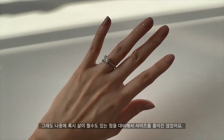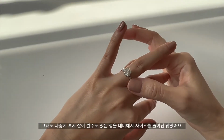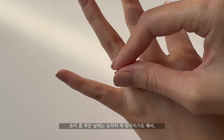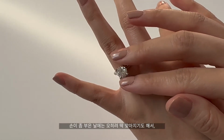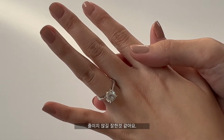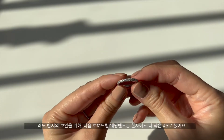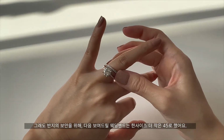My engagement ring is in a size 46 in Cartier sizing, and it's slightly loose on me, but I didn't want to adjust the size just in case I put on a few extra pounds throughout the years. I've noticed that on some days the ring feels a bit tighter depending on my fingers swelling, so I'm glad I kept the ring size slightly larger. But for safety and security, I went down a size to a 45 for my wedding band, which I'll show you next.